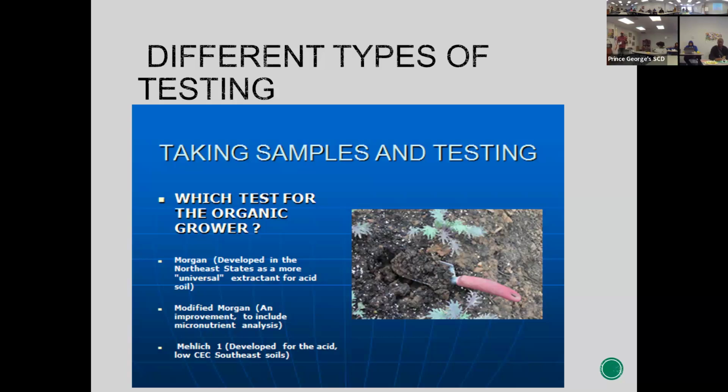You might have nutrients in your soil that are there, but if they're not ready for the plant to take up, they have to be converted to some form. Sometimes they'll be ready to be taken up, but at that time, currently, they're not ready to be taken up.